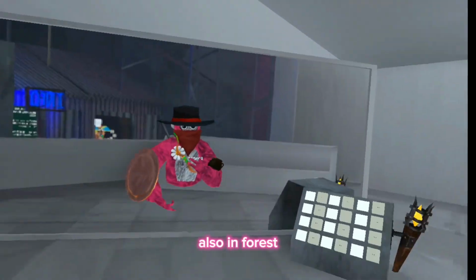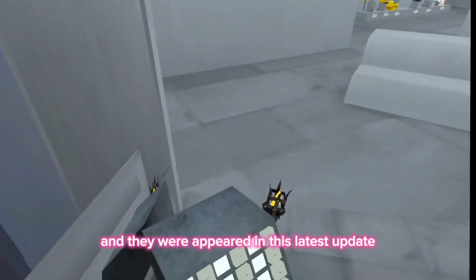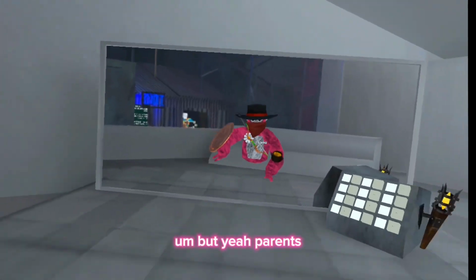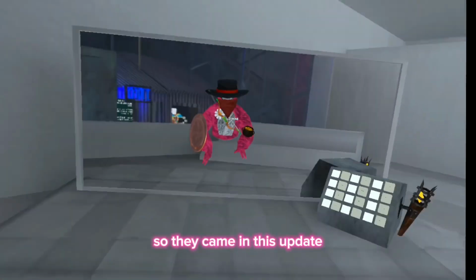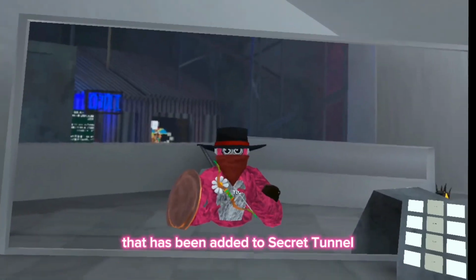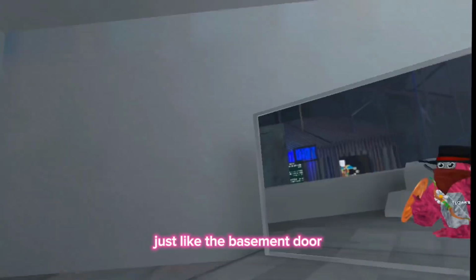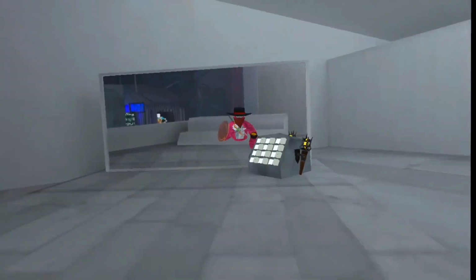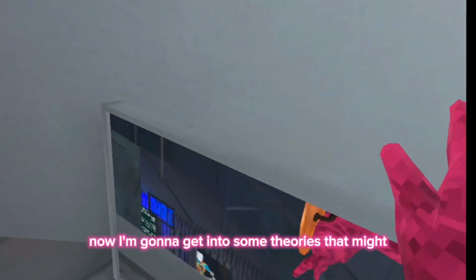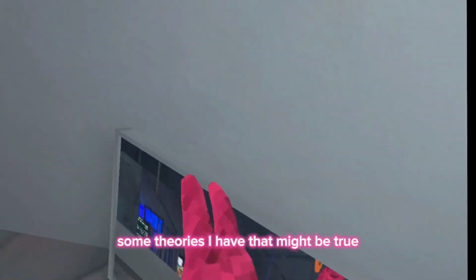Also, in forest, there are these signs next to Secret Tunnel, and they appeared in this latest update, the Canyons update, which is where I got these hats and stuff. They are one of the many things that have been added to Secret Tunnel over the course of a few updates that is leading it to be open, just like the basement door. Anyway, now that we got that covered, I'm going to get into some theories I have that might be true.